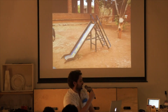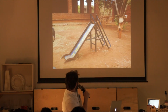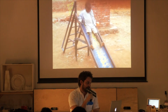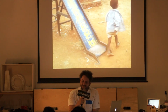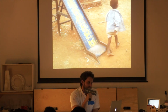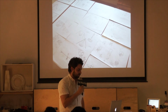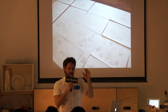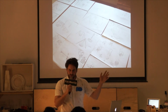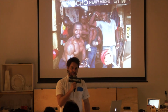And actually, the slide looks really painful, like if you see the angle around there. So we saw children sliding. So we thought, oh, that's a good thing to improve. So what we did, we made a lot of sketches and came up with some cool ideas. And the nice thing about Malawi is that you have all these local markets where they sell old metal and used stuff, and we kind of like to reuse materials. We got inspired by those guys.